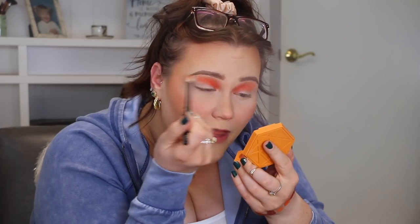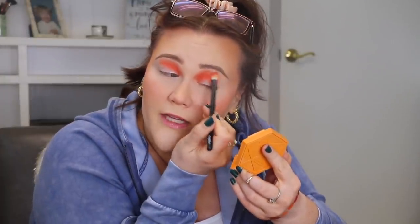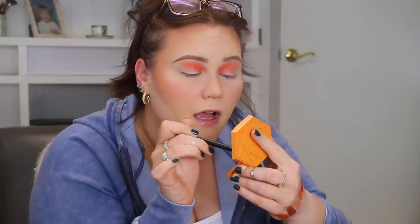Now, normally, I don't think I would take it quite so intense, like right on this inner portion, but I think I am going to go in. Well, at this point, I'm pretty much committed to doing a cut crease today, guys. I'm going to do it. It's been so long since I've done any sort of intense, in-depth kind of look, so I want to do something a little bit more pizzazzly today.